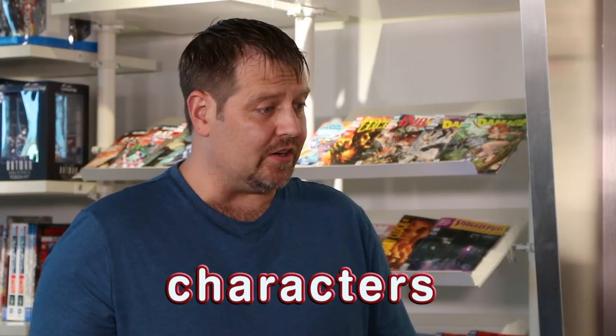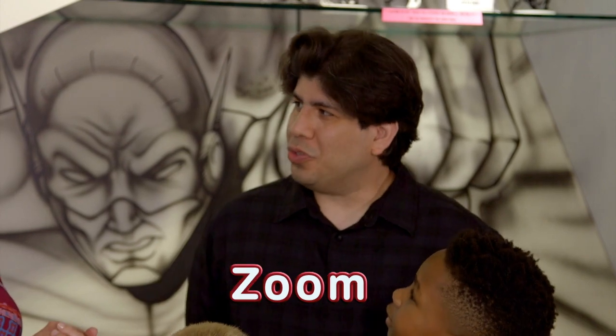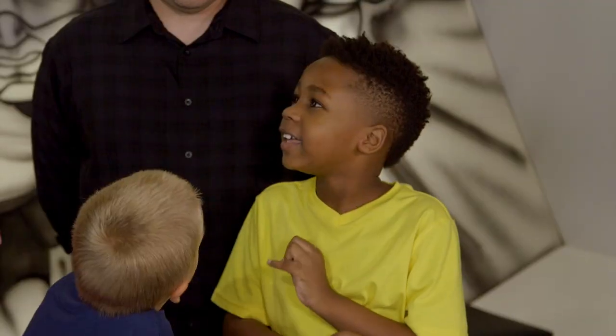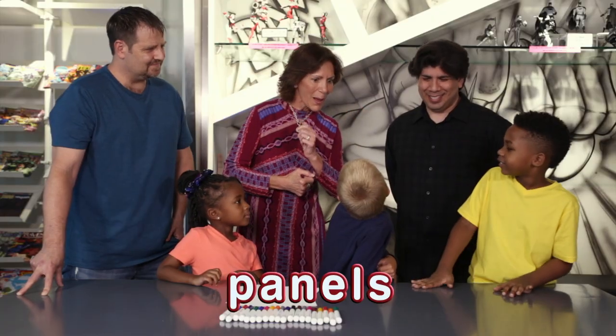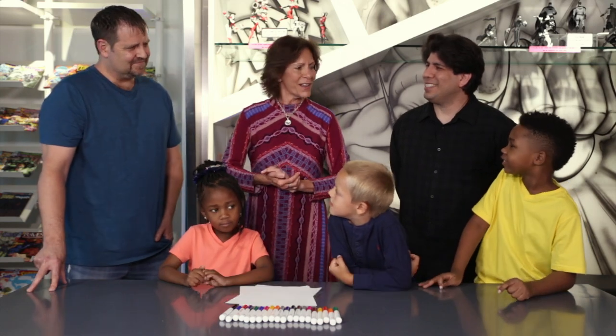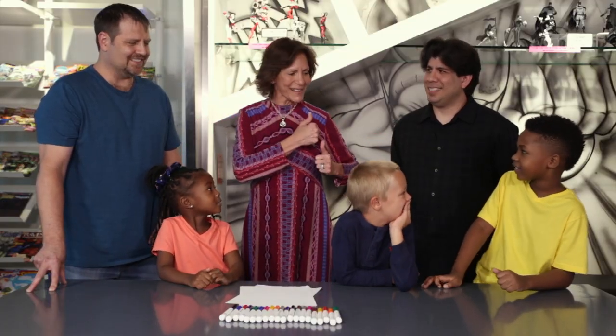There are a lot of things on a comic book page. We have characters, you can have dogs, cats, or people. We also have action words, words like boom, zoom, and pow. What else is on a comic book page? Illustrations. Panels. Numbers, to tell you what page you're on. So we're all going to make a page for a KidVision comic book. Are you ready? Yes. Let's get busy.